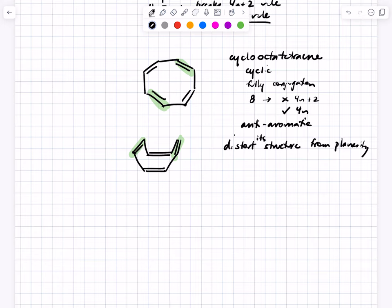Could you do a chair? Probably not. This is something like a boat, and you've heard of something like a boat before when we were talking about cyclohexane rings. This wouldn't form a chair because chairs are for six-membered rings containing sp3 hybridized atoms, and this one doesn't. But it is sort of boat-shaped.